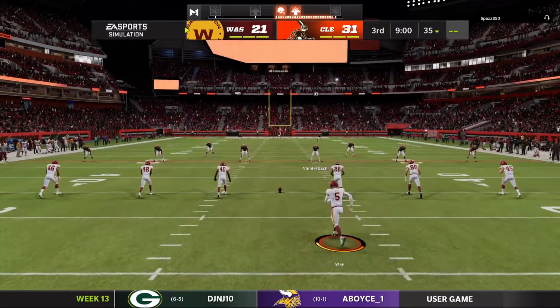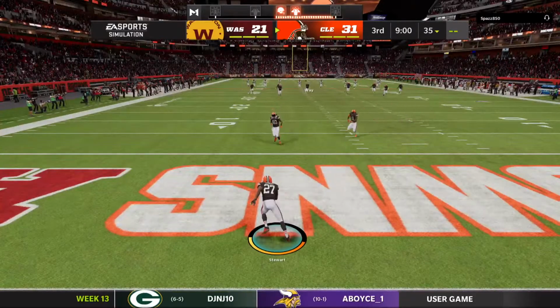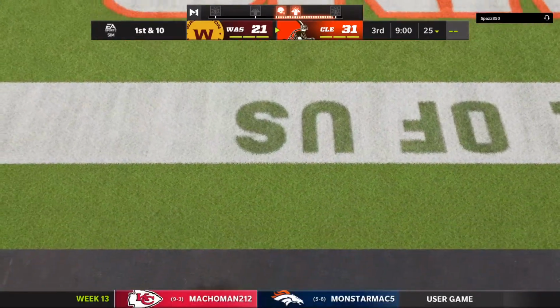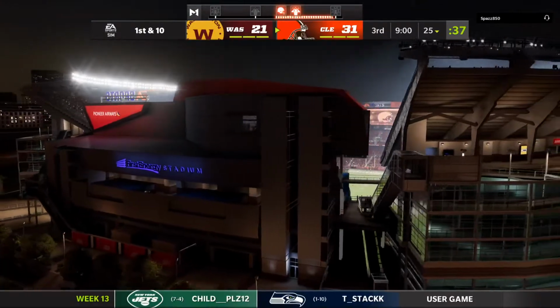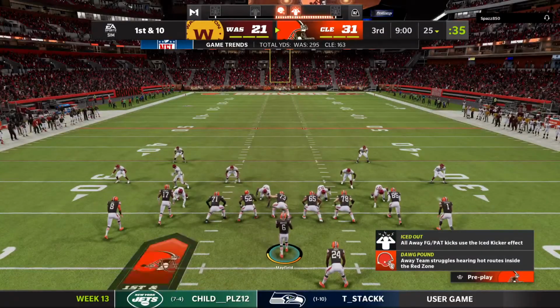The Browns are going to get the second half kickoff, and they've got this lead as well as we are back and underway. And this will be a touchback as that sails over the end line. The Cleveland offense ready to go.